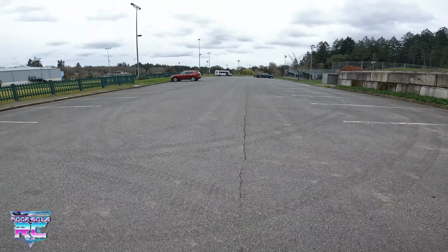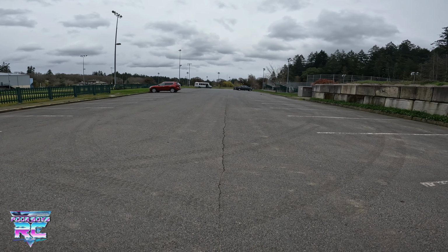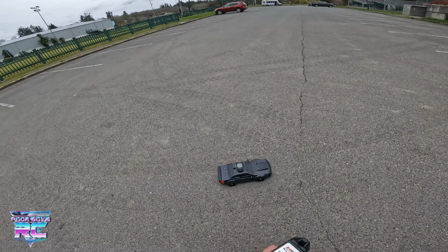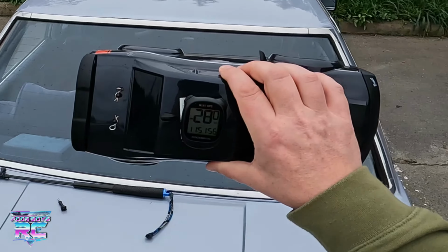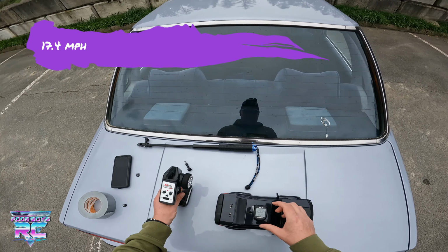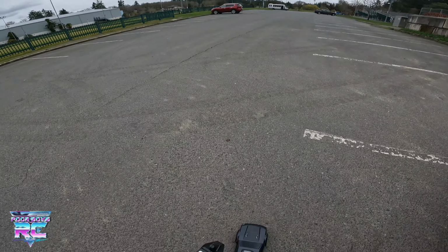Let's try that again. .28 kilometers per hour. That's not too bad. Drop her down to low. See what the low speed setting gives us.